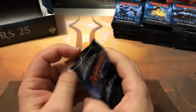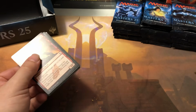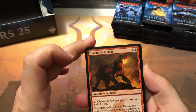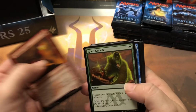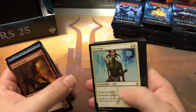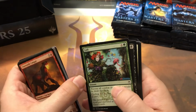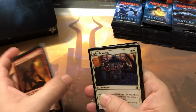Let's break in here and see if we pull a foil Jace and actually come close to breaking even on the box, because I think I paid a little over 200 for this. Now there are some commons and uncommons we have to look out for in this set, so we'll slow roll it a little bit, but luckily there's only 24 packs, so it won't take too long to get through it.